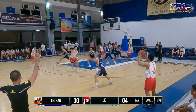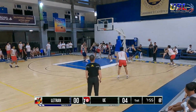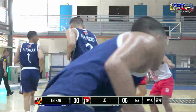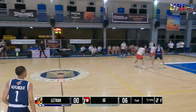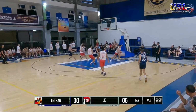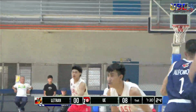Will the blue jerseys be able to keep up with the tight D of the UE squad? They pick it out, Sabroso. He took matters into his own hands. 4 points in the game for Sabroso. Count that in. On a turnover, excellent stop for the Warriors. Once again, 8-0 run. They'd like to advance.